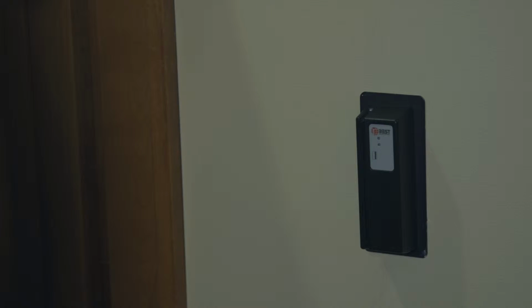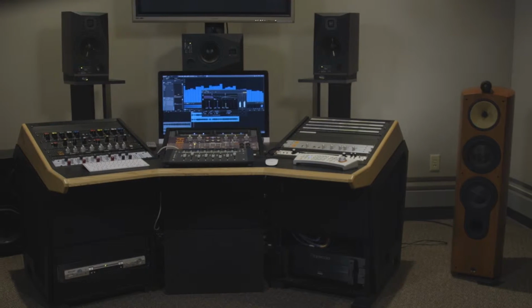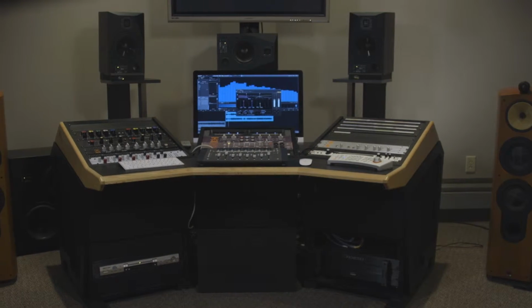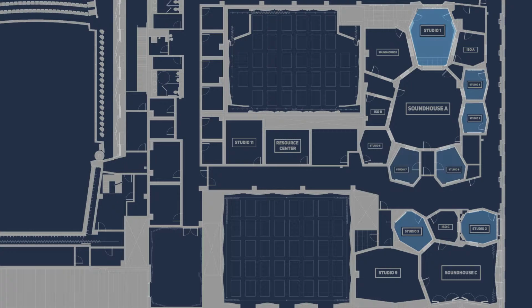Students' ID cards are coded and allow access to the facilities 24 hours a day, 7 days a week. To know how something really sounds, you need good speakers and a good room. We have 9 studios and almost 10,000 square feet of space that's optimized for listening.